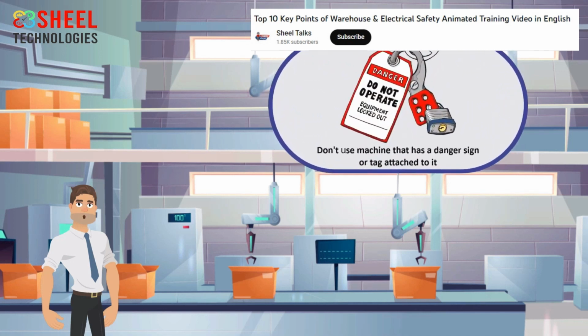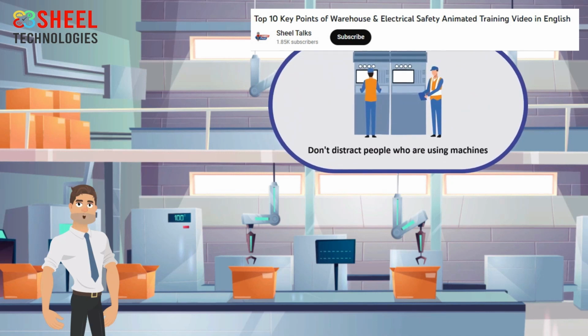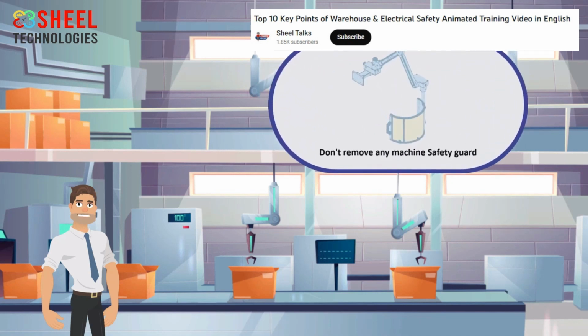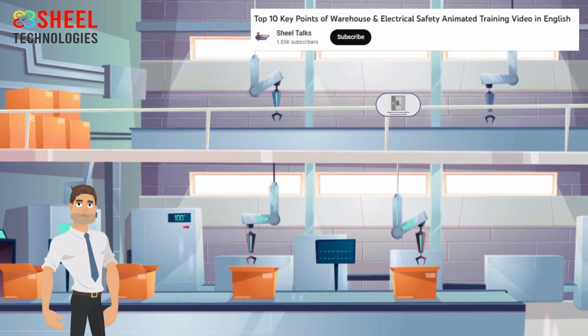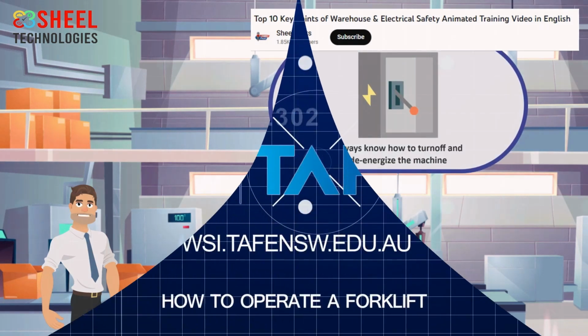Don't use a machine or appliance that has a danger sign or tag attached to it. Danger signs should only be removed by an authorized person who is satisfied that the machine is now safe. Don't distract people who are using machines. Don't remove any safeguards, even if their presence seems to make the job more difficult. Always know how to turn off and de-energize the machine you operate in case there is an emergency.